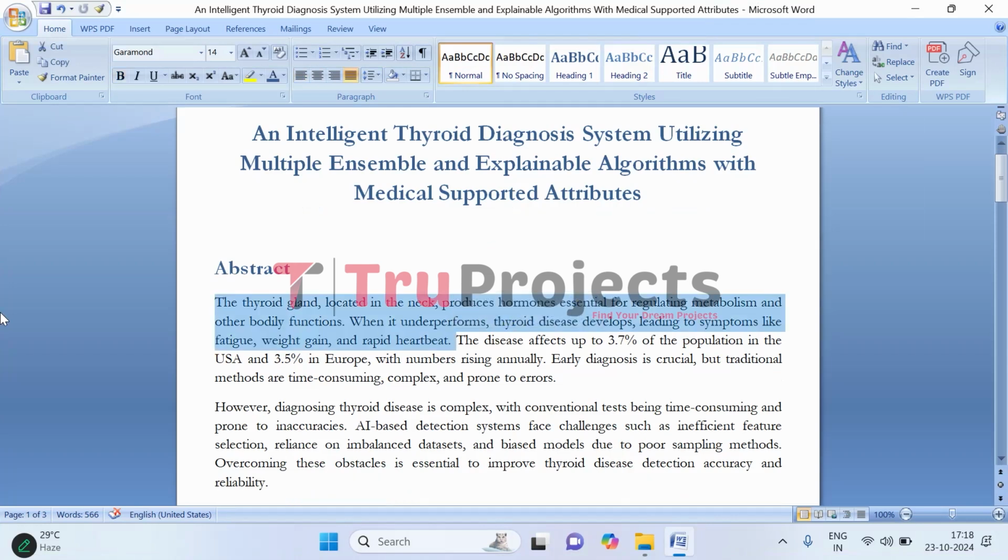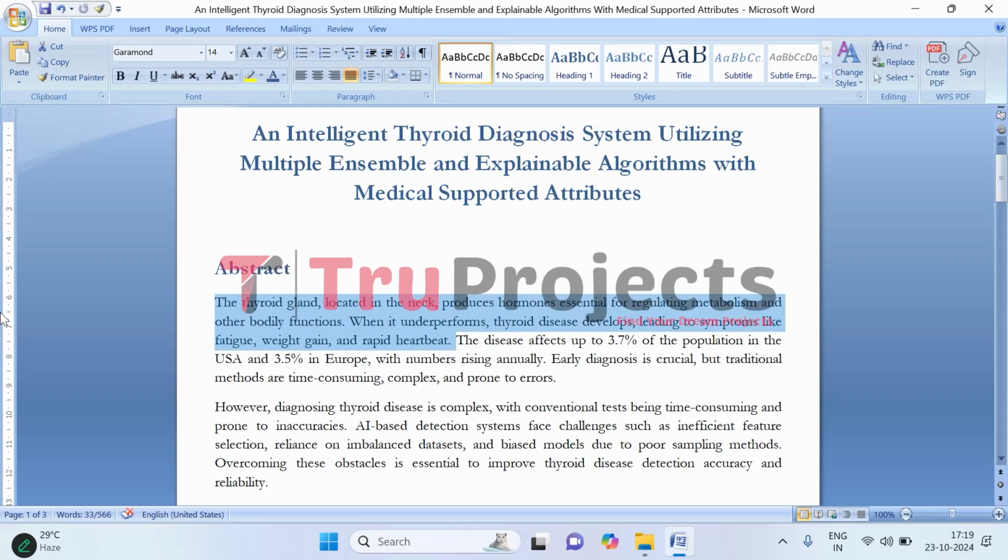So, what is this thyroid disease? First, we need to understand that and how it is caused. In the neck, we have a thyroid gland that plays an important role in the body. It produces hormones that help regulate things like metabolism, which means how our body uses energy. Now, when the thyroid isn't working properly and doesn't make enough of these hormones, it can lead to thyroid disease.